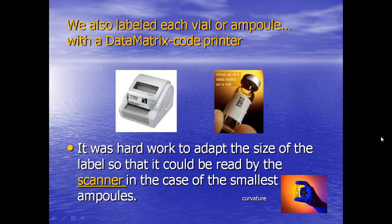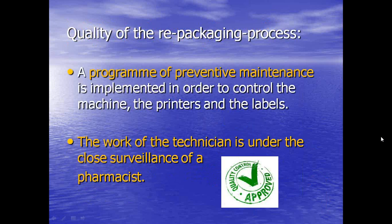We also label each vial or ampoule with the data matrix code printer. This was not so easy because we must design the label for the very smallest ampoules. At the beginning, because of the curvature of the little ampoules, it was not possible to read it well, but now we have a solution for this problem. But everything was a big work for us. We have a program of preventive maintenance to control the machine, printer, and labels, and the unit dose repackaging is the work of a technician in the pharmacy, but it is under the surveillance of a pharmacist.